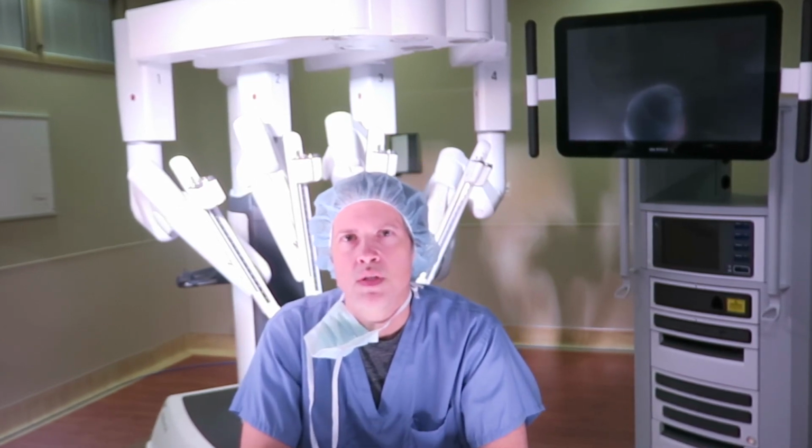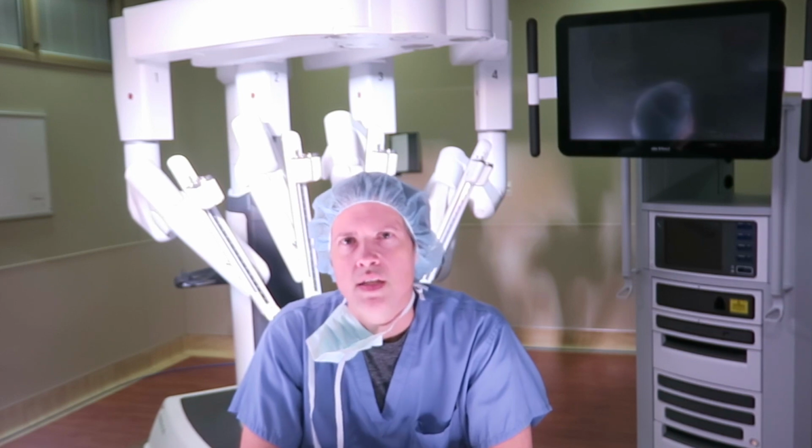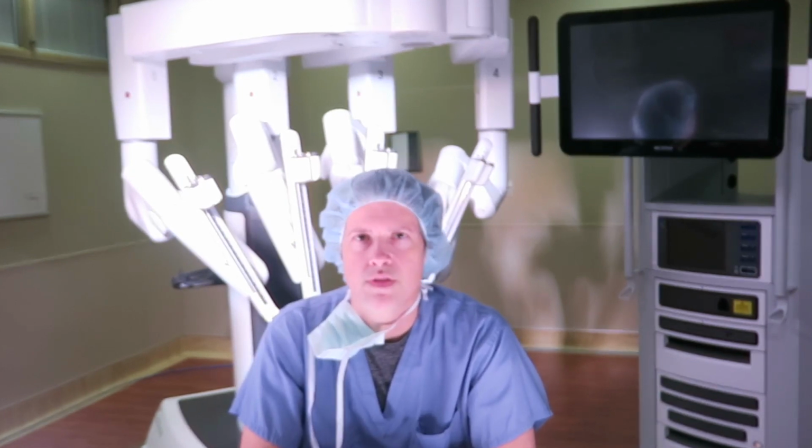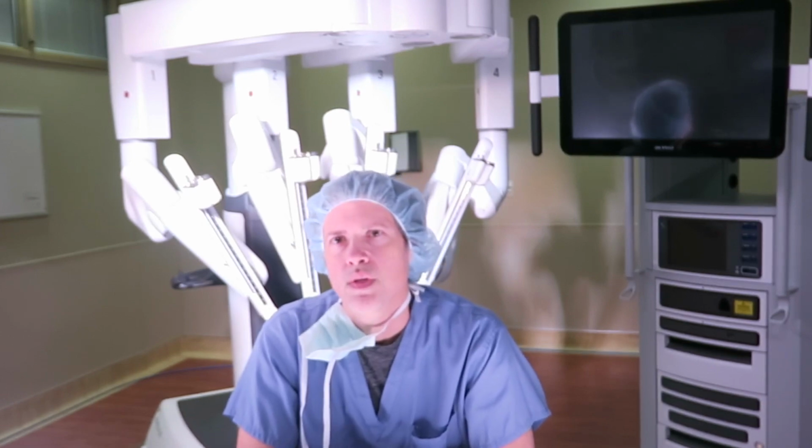Honestly, with the patients that I've been doing this on, they hardly have any pain after surgery. They go home the same day. It's a dramatic difference that I'd like to share with you.